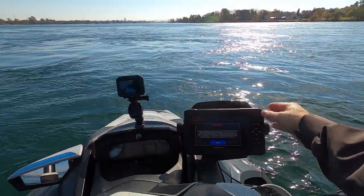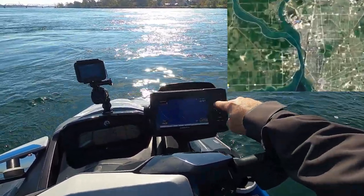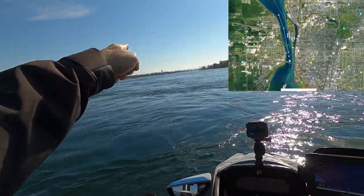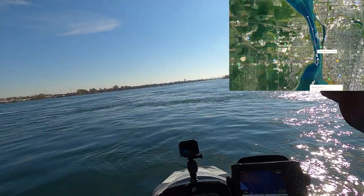All right. This is the Niagara River. This is a POV ride up there. And that's the International Railway Bridge. We're going underneath the Peace Bridge, and then we'll loop back around and come back down.